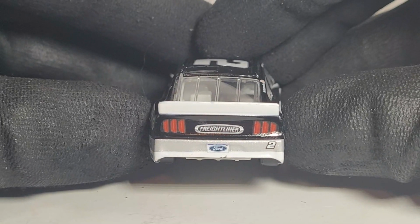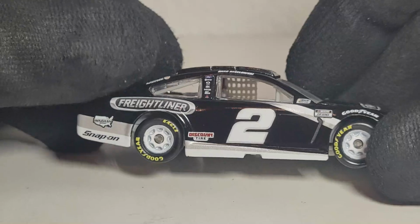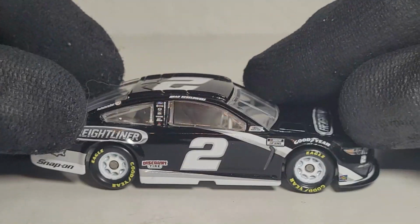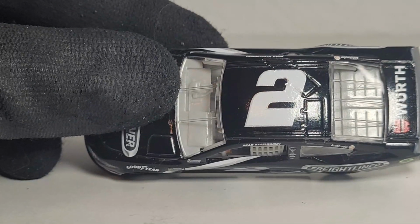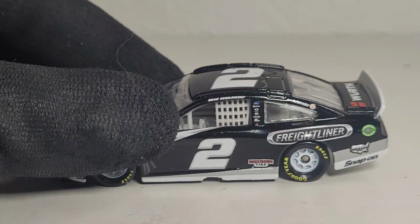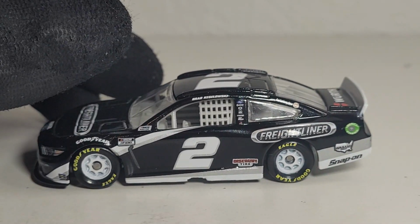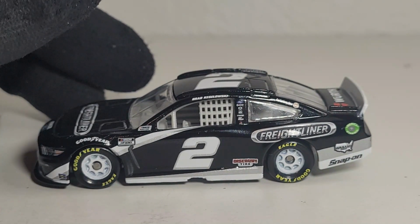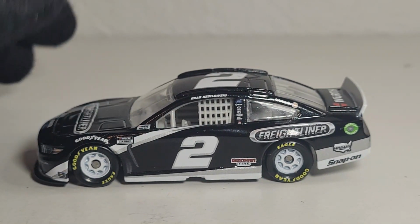But man, I love that metallic silver. That is just beautiful. It's shimmery, it gives that nice texture. Love the choice right there. The Kyle Larson Freightliner car doesn't look too bad, but I'm not a big fan of that blue number. Plus, it's basically the same scheme he had with Hendrick, with the HendrickCars.com and the National Guard cars. So not much variation there. This one has a nice variation.